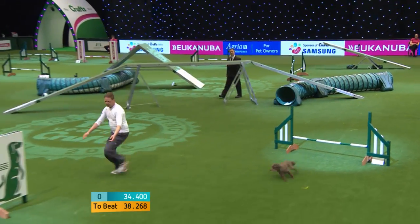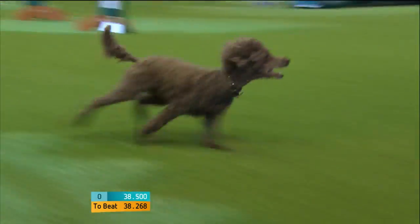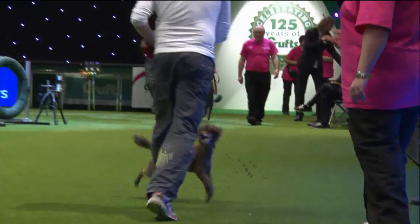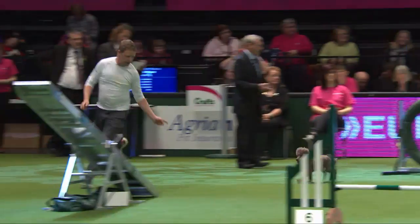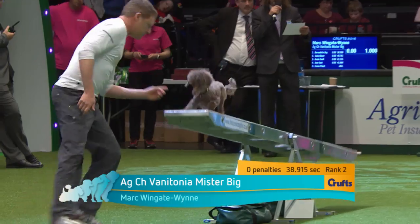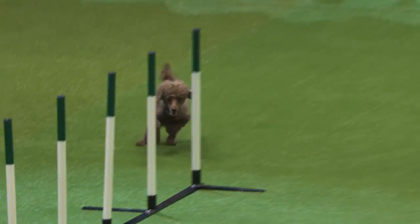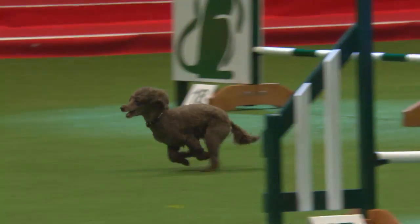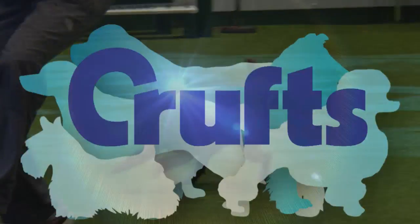Looking for a good fast turn here. It could be on. Accelerating now towards the long jump. Oh, and just outside. Terrific effort, but that puts Mr. Big into second place. Only by just over half a second, and you can see how competitive and how fierce the competition is in these. It's probably 130-40 metres around this course, and there's half a second and probably less sometimes separating them. What a lovely little dog, and the crowd loved him.